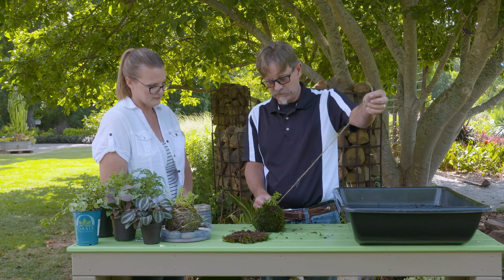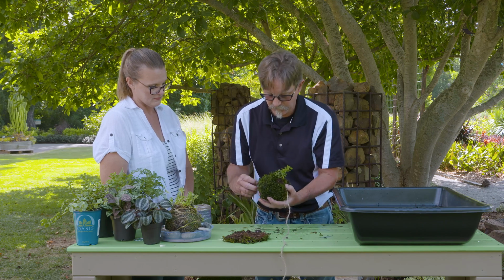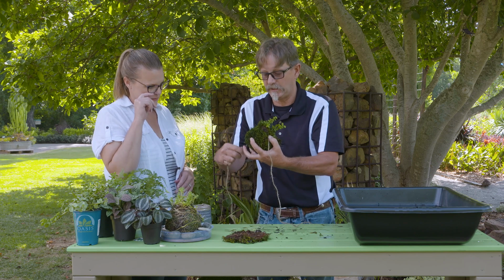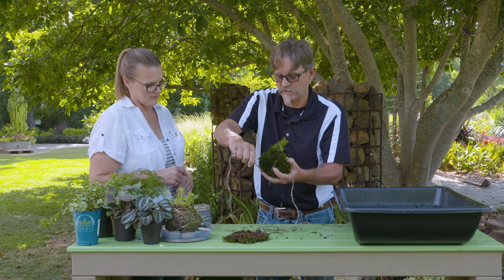So I'm just going to leave this up here, and I'm going to start wrapping it. Now, we don't want to use this portion because you can get it tied up. So we're just trying to wrap this nice and neatly.